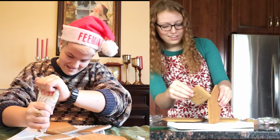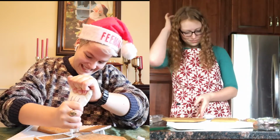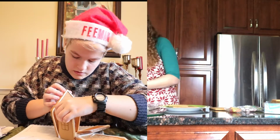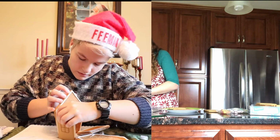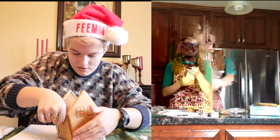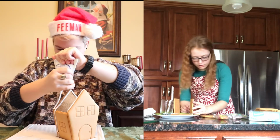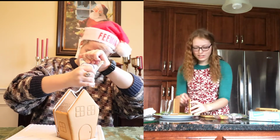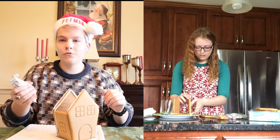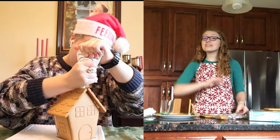No. This is a bit disastrous, I must say. Yes! Success! We need to cut it a little thicker. Just a little thicker or a lot thicker? A thick boy cut? Did you mean the cut of my jeans? Strategic, and I'm not. That's because we're doing construction. The second we get to free will decorating, I'm gonna turn into a chaotic Christmas gremlin. I have 30 minutes, go away!